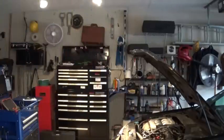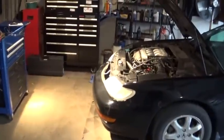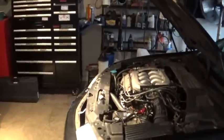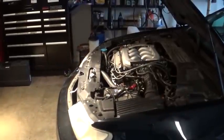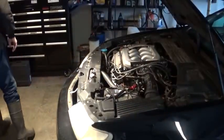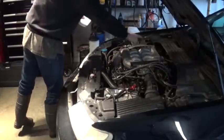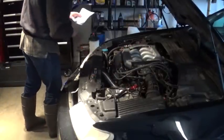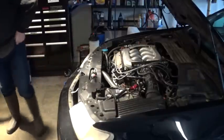I'm going to start the car, and let's go to the power balance test real quick to confirm that we have an issue on number 6, and then we'll go from there. So basically, this is number 6, 5, and 4, and then 1, 2, and 3. Let's start it up, and I'll show you guys what the deal is.